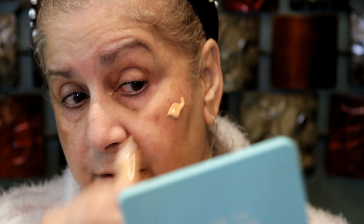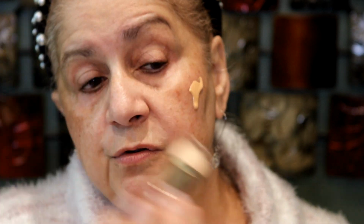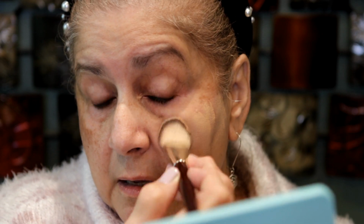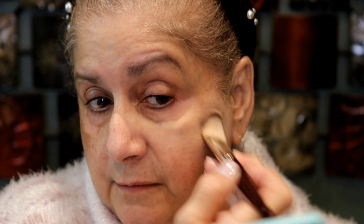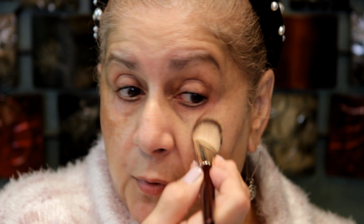I'm going to shake it, and we're going to put some here. This is kind of watery, and as you can see, it's very peachy on my skin. So I'm going to use this BK Beauty. I may try building it with my fingers because this is so watery that I don't know if it's really going to work too well with a brush. And I do have separate brushes for both sides of my face.